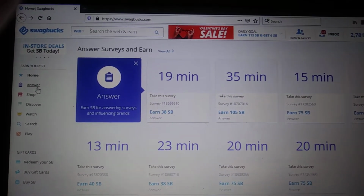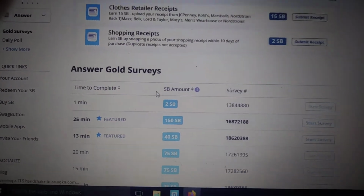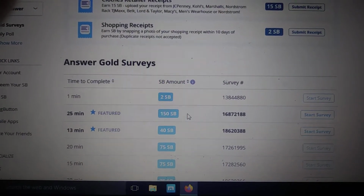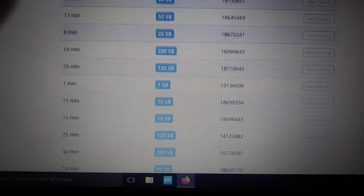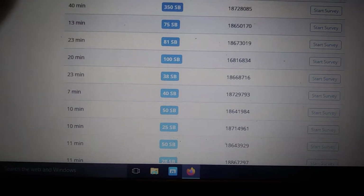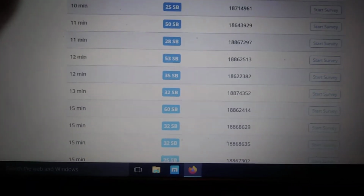So just to show you more, you go over here to answer, and this is where basically all your surveys will be, and it shows you the amount of time it's going to take for you to actually complete all the different surveys. But like I said, for every one that you disqualify for, you'll get 1 swag buck. So go through and try as many as you can. Try the ones that you feel like are worth your time. They have a lot of good ones here that I feel like are worth the time.